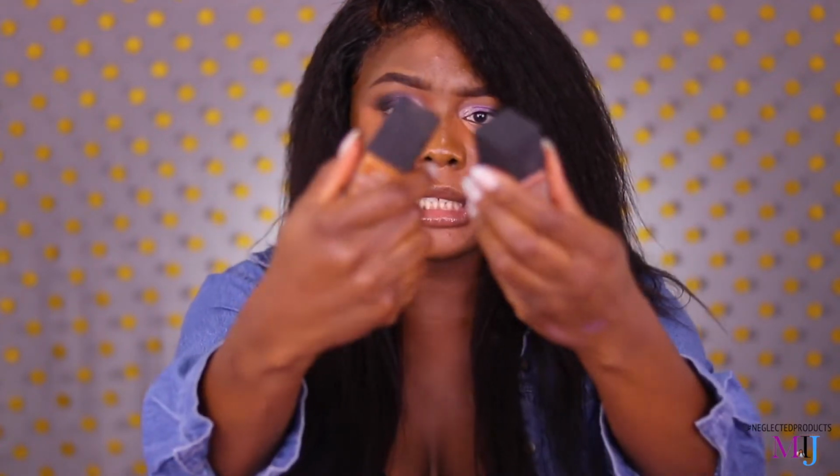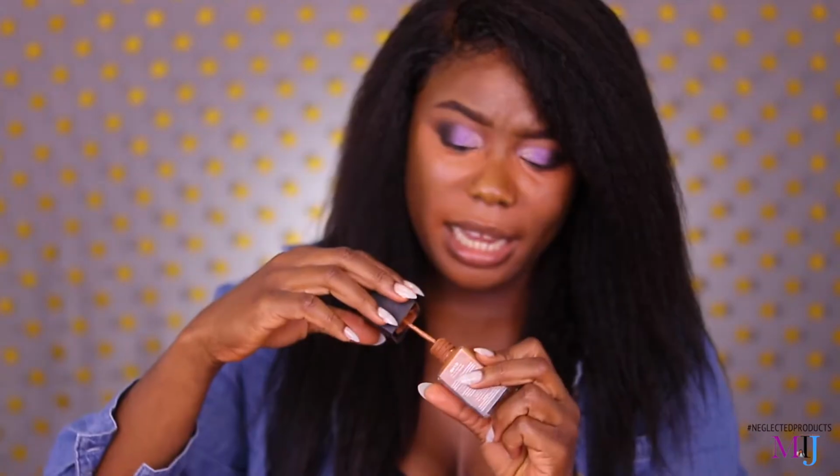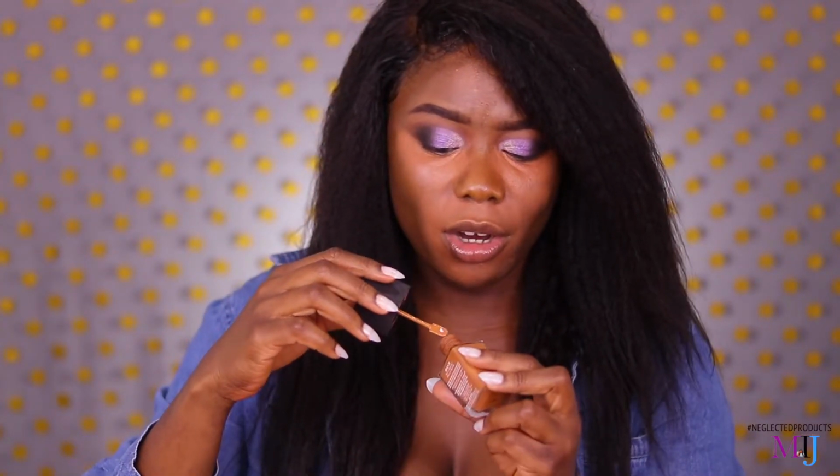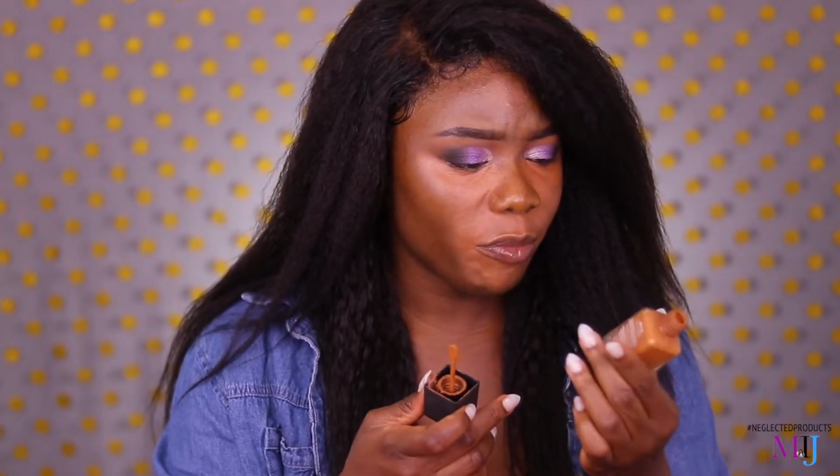Do you guys remember these? Have you seen this before? The writing is even faded. Like, I didn't really use this. There's still a lot of foundation in there. Made in China. I don't know if they even have a shelf life. They didn't put any shelf life on there, so it might still be good even though it's very old.